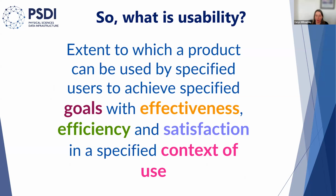And the specified context of use. This means in a particular situation. For example, if I wanted to look up a bus timetable, it might be great if I'm looking on my laptop at home and it's a PDF, but if I'm trying to use that on my phone while I'm actually out trying to catch the bus, that's not usable.